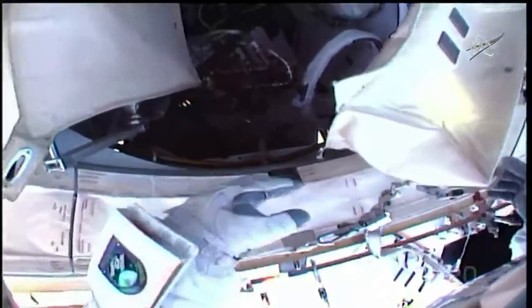And when you get a chance, give a good pull test using the tether point, and then we'll take an inventory of the crew lock bag. Good pull test using the tether point. Let me grab the red off of it, and I'll give you the inventory.